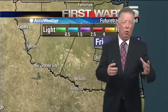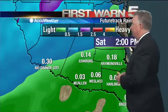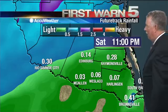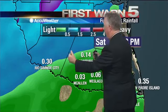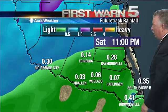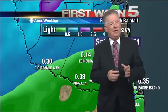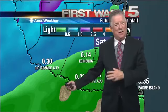Now I say the core is way north, but the axis, if you will, is the part that's nearest to us. But still, even at that, you're not looking at a tremendous amount of rainfall. This is through tomorrow night, and you've got some blues just to our north, so half an inch plus just north of us, but you're looking at less than that across most of the valley. So still not expected to be a huge rainmaker, but if one of those cells goes convective, becomes a big thunderstorm, then somebody could pick up more rain than that. But that won't be the rule.